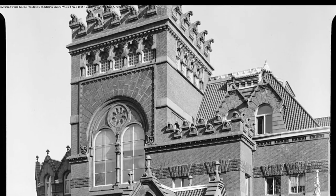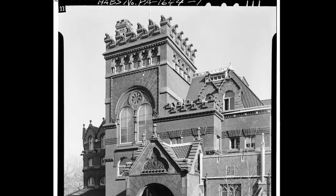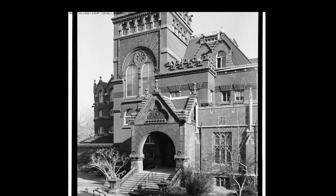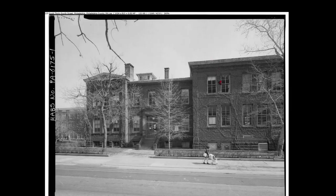Whoa, look at this bad boy. I don't think it's the same building, is it? Oh, it's just on the same building. Oh, Frank Furness, of course. That fictional hack. Man, this is incredible. This is like, that's what I'm talking about. That just made me feel better about Pennsylvania as a whole.